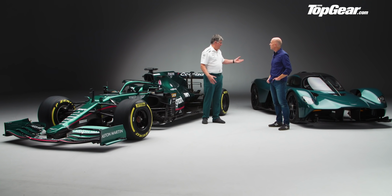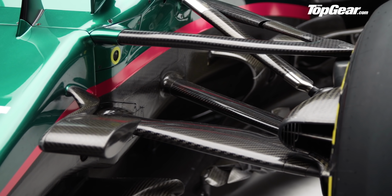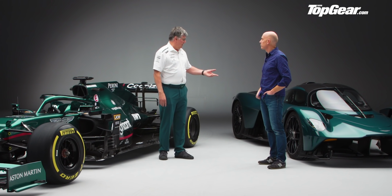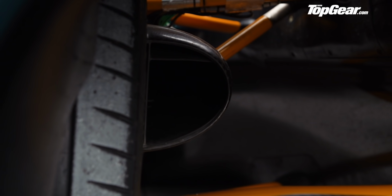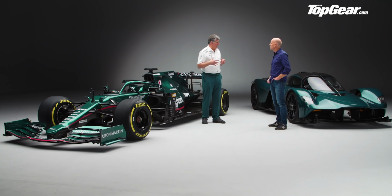The suspension is absolutely similar to this. It's push rods and wishbones, and all of which came from Formula One. All of which came from racing cars and Formula One first, and now onto a road car. And I've noticed that the Valkyrie has brake ducts, which are an important and integral part of a Formula One car for many reasons, not just to cool the brakes. This Valkyrie, to me, has probably as much Formula One technology as any other road car that I know of.